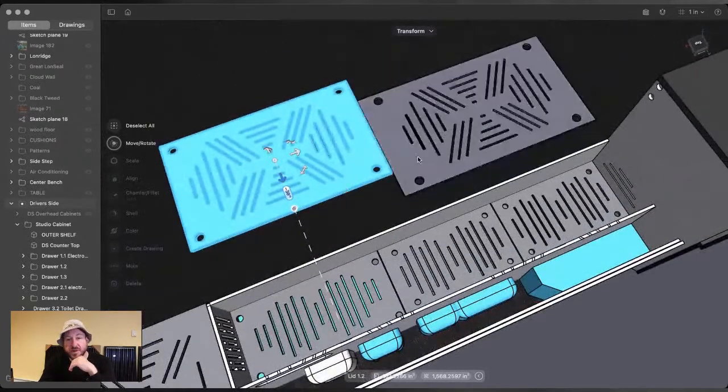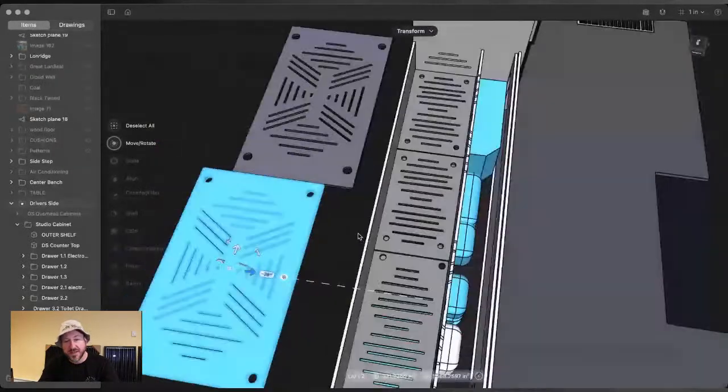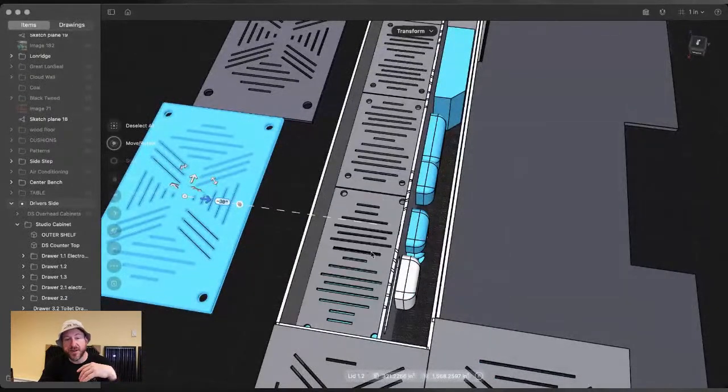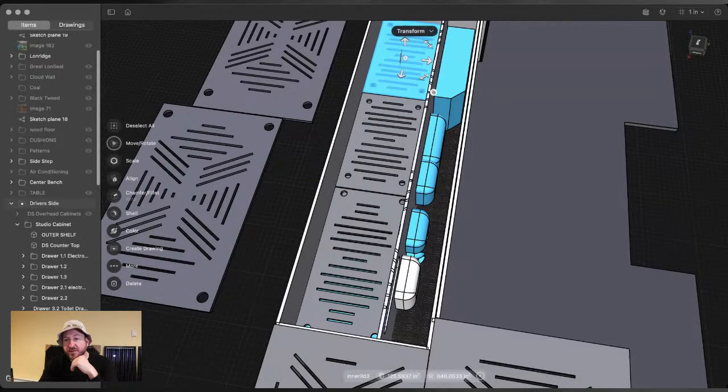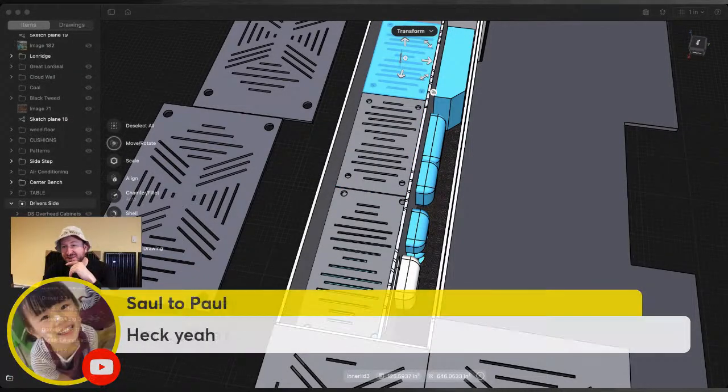Okay, so those two come out. So the first thing that you see is you see 3 more removable panels. You see this one, and this one.